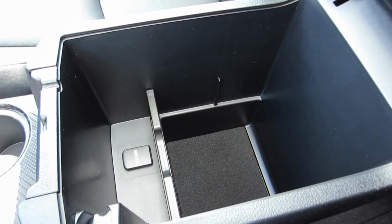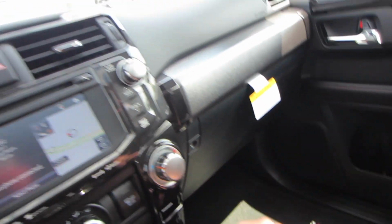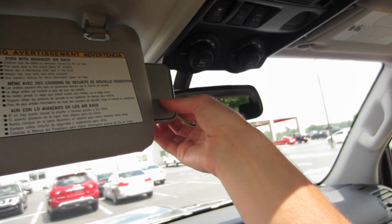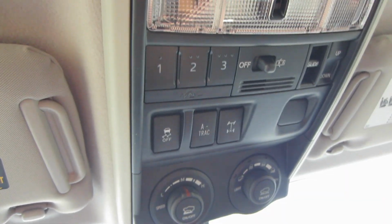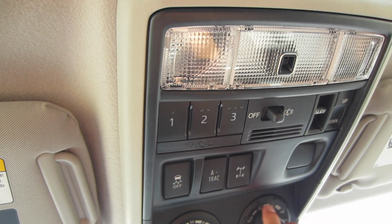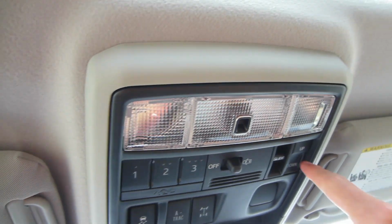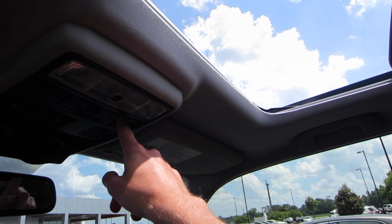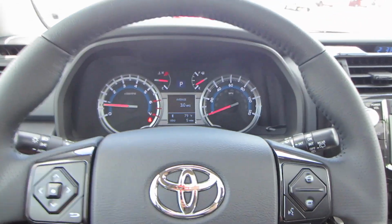Padded armrest, plenty of room down in there in that center console with a 12-volt. Glove box damped with all your owner's manuals in there. Auto dimming rearview mirror. Mirror and vanity light on your sun visor with a nice little extension. And then up top right here you can see all your specific 4-wheel drive controls with your crawl speed, crawl control, and the multi-terrain select, as well as your locking rear diff, A-TRAC. These are your garage HomeLink, as well as your sliding sunroof right here that is automatic. And then map lights right there. So that about wraps it up for the front seat.